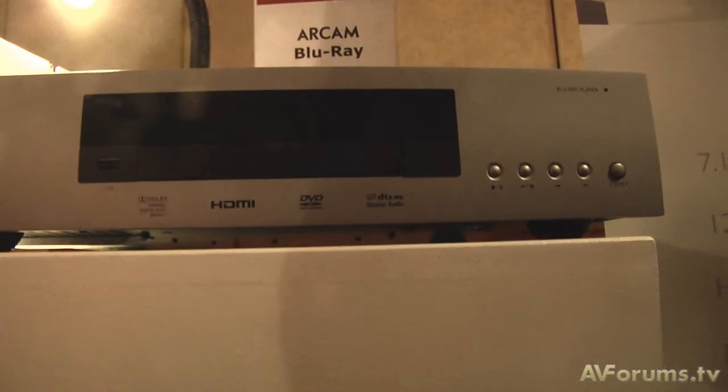So John, there's a lot of work that goes into developing one of these players, and it has taken you a few years now to get to this stage. So what kind of development has gone on there?